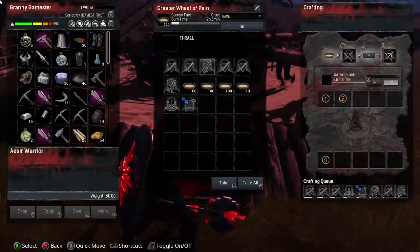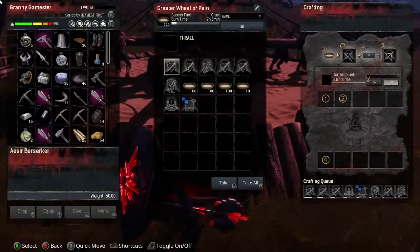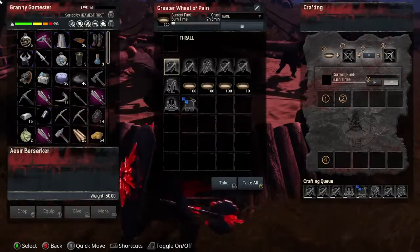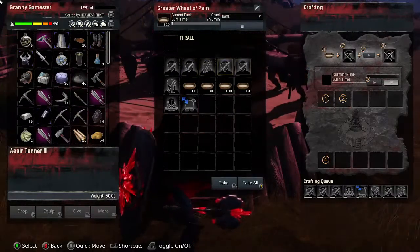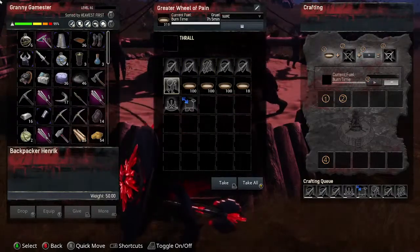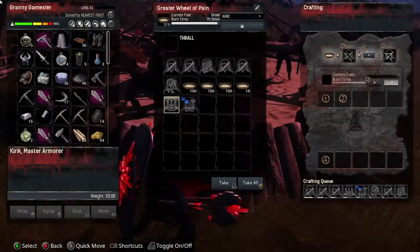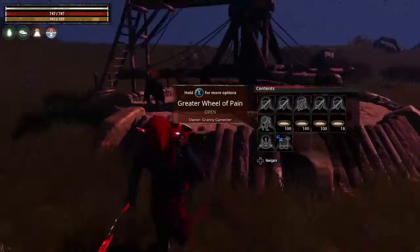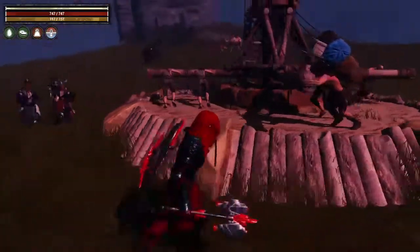Yeah, I'm pretty pleased with this haul. We've only got one that is a level 3, and that was the tanner I just picked up. The rest of them are all awesome. A couple of berserkers, ACR Warriors, Backpacker Henrik, Harold the White. Yeah, so look at them all toiling away. Where's my whip?